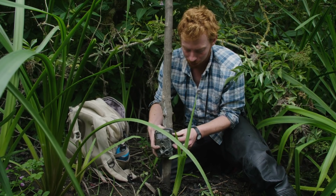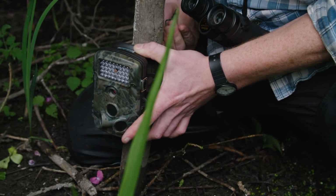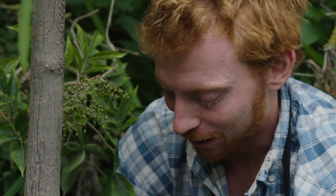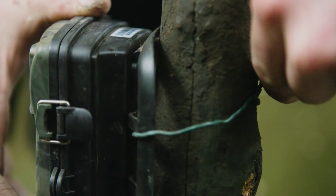So I'm setting up a camera trap to try and monitor wildlife. Camera traps are absolutely brilliant. They don't sleep like we need to sleep, they don't eat so they don't get grumpy, they don't smell or make a noise, and every time something moves past, they'll trigger and film a video.